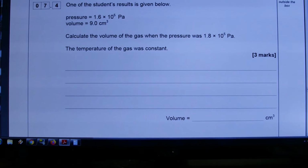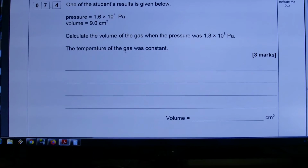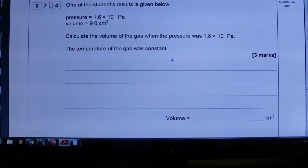Pressure is 1.6 times 10 to the 5 pascals. Volume is 9 cubic centimeters. When it was 1.8 times 10 to the 5 pascals, temperature of the gas was constant. Yes, perfectly constant, because that can happen in GCSE Physics. It doesn't happen at universities, unless you use some very expensive equipment. Right.